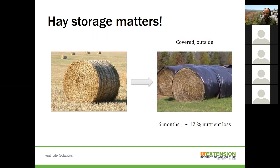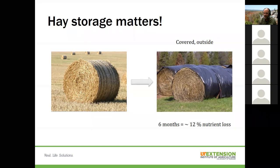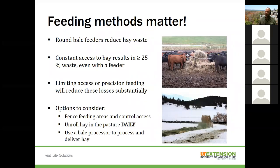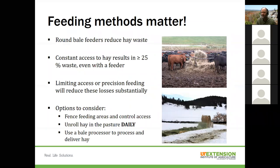When you just put a plastic wrap around it, you get 12% loss, so you're still losing a good percentage of it. Six months under cover, you don't lose any. So the important thing to remember is you had 35% loss just by storing it outside.